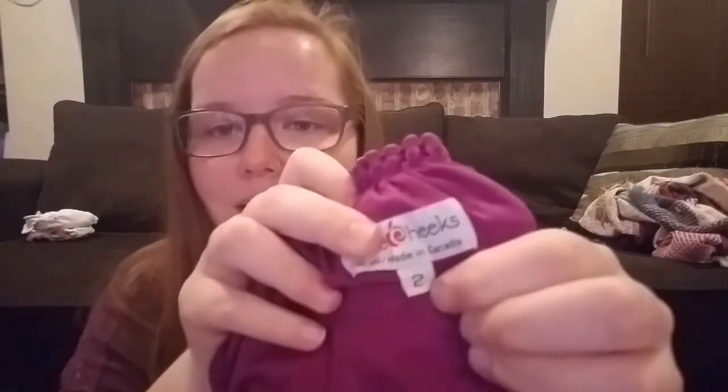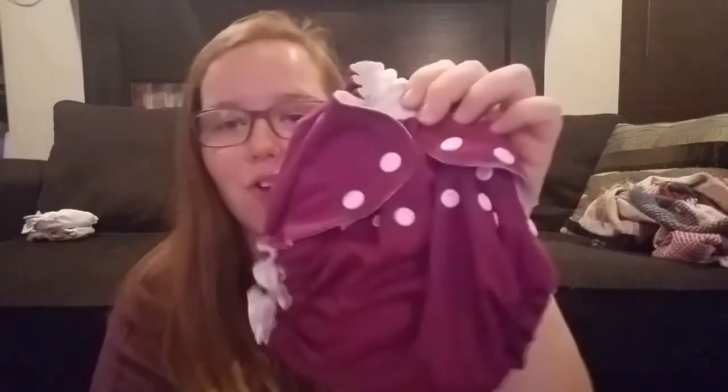So on Apple Cheeks, they size theirs on 1 and they do not have the rising closures. They just have the ones that go in and out. This is the size 2. Same thing, no rising. I really like Apple Cheeks, so that's a good diaper. Okay, so you have different types of diapers and just a different everything. There's so many different options.